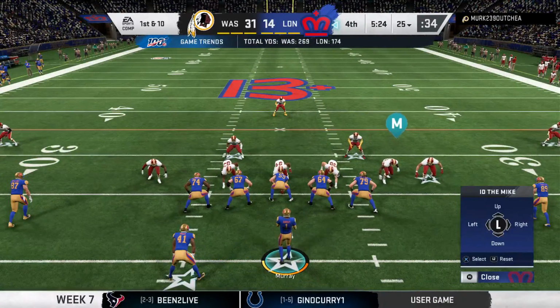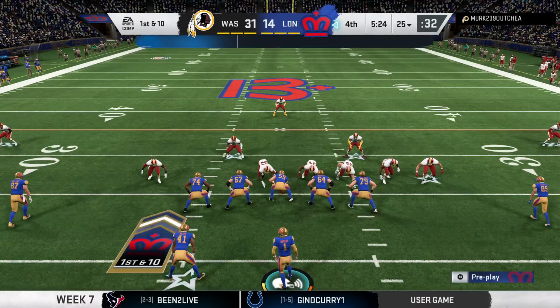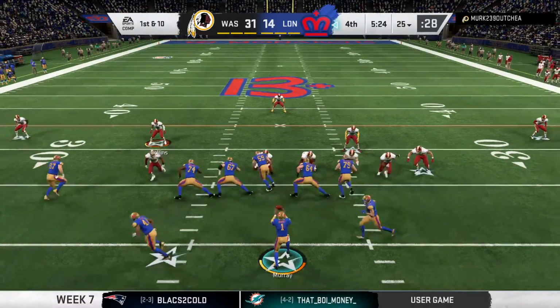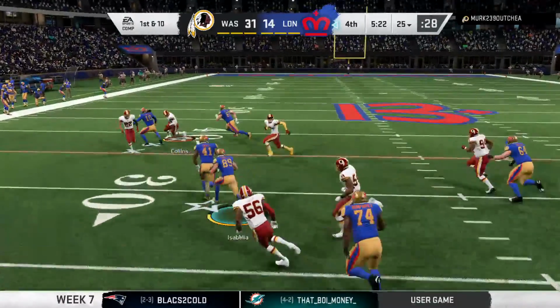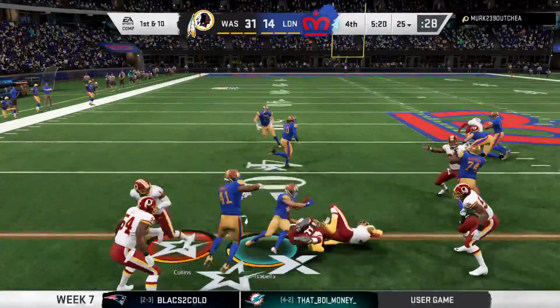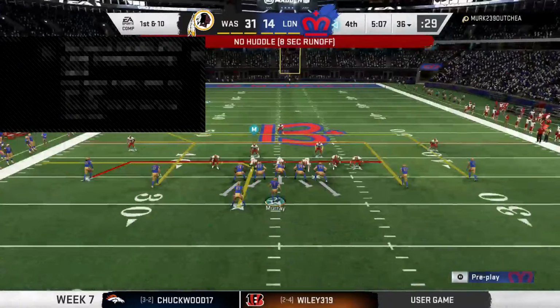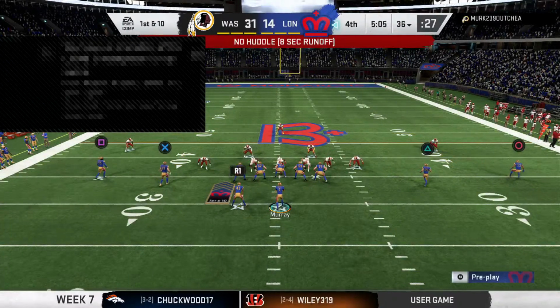The offense now at the line, ready for their next drive. Slam. Shoot. Watch the shoot. A running play there, going to get 11 as they get a quick first down. A drive starting with a first down, 11 yards on that pickup.